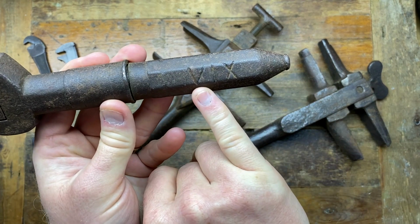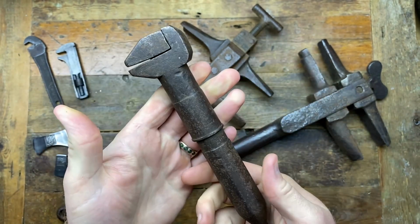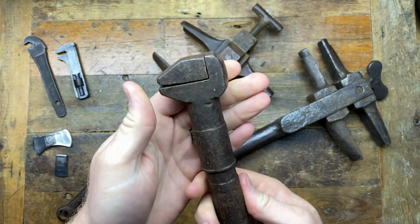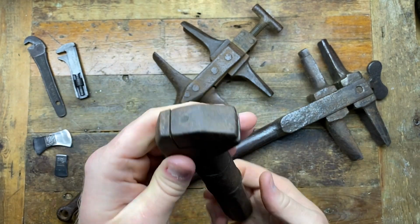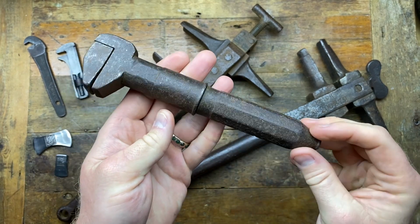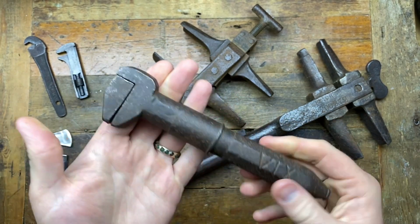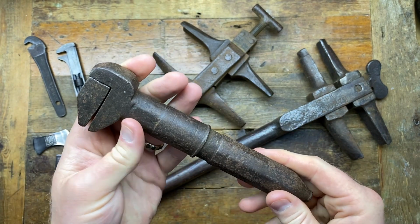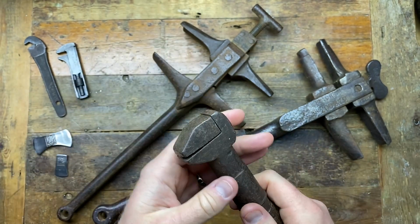Somebody's carved a VIX into the handle, and this is a beautiful early 1860s or 1840s cylinder wrench. Really pleased with this, and this is a beauty. This will go pride of place in the new drawer, and I bought this off a lovely lady off eBay, whose dad was 91 who had this, or granddad. So really pleased to pick that up.